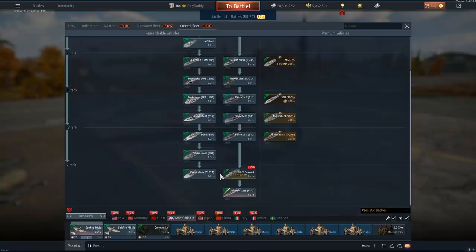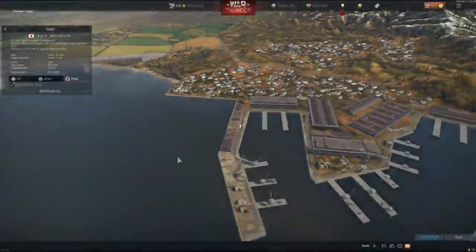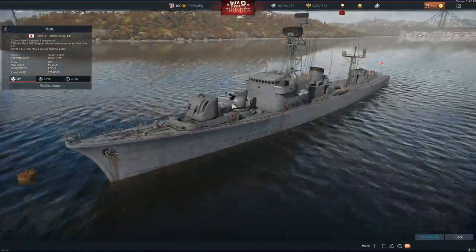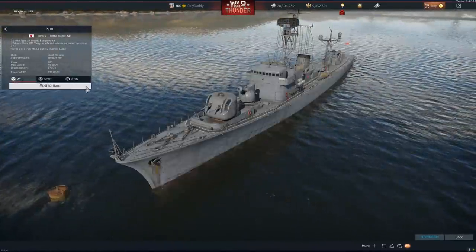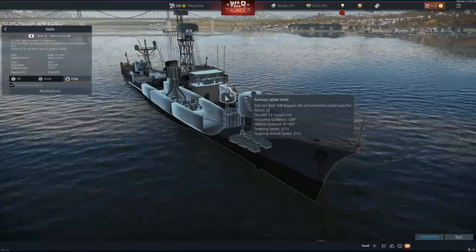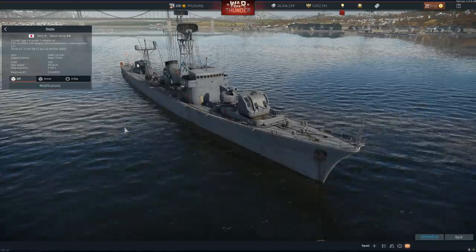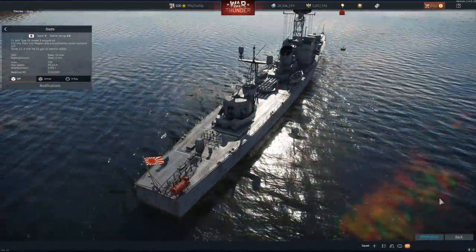Japan's got Imperial Japanese Navy Isuzu. Whoa, right here, 4.0. Wow, oh my gosh, what is this? 3 inch. Oh, what? Is that a ray gun? Anti-submarine rocket launcher? Hey, I'm telling you guys, once submarines are here, U-boats will be actually extremely interesting to play in War Thunder. I don't know if they're fully going to be here, but come on, right?